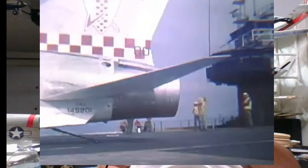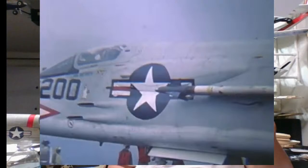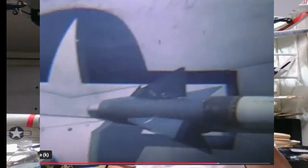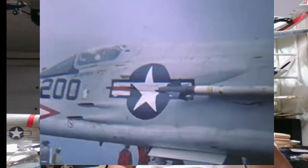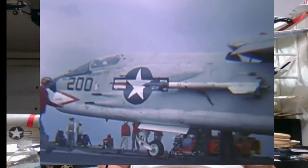If you look at how the plane is sitting so low to the ground, see how the ventrals are actually sitting down? Okay, it's getting ready for takeoff. Now, here you can actually see the cannons on the side. You can see, that bulbous thing just above where the missile's tip is, that's the refueling probe. That would actually fold out of the aircraft and be used.